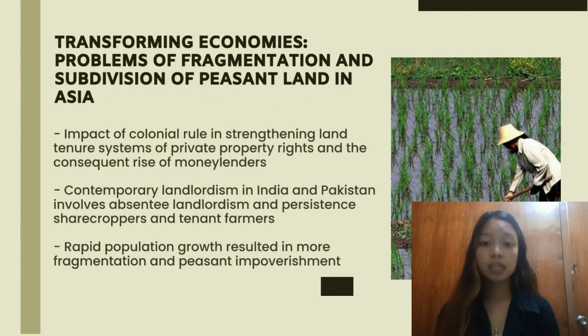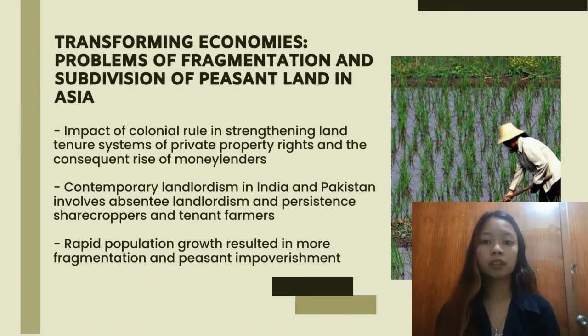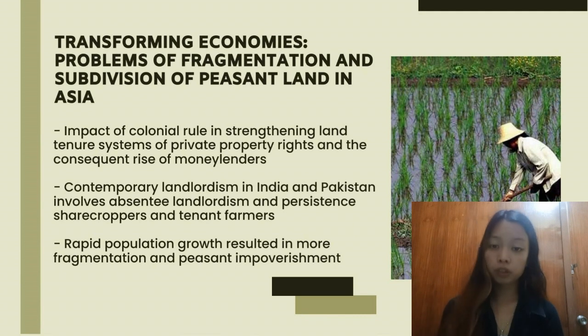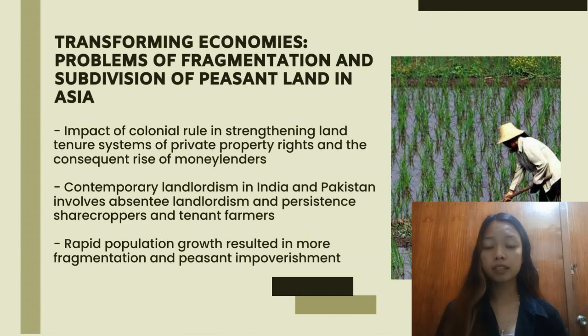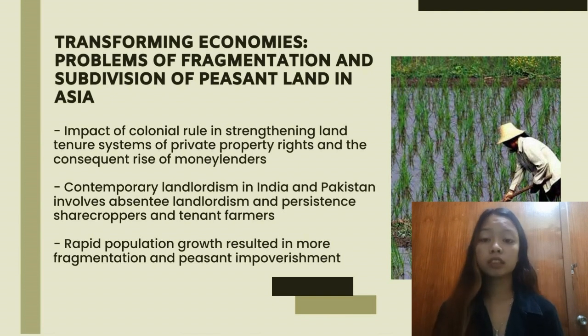Transforming economies: problems of fragmentation and subdivision of peasant land in Asia, impact of colonial rule in strengthening land tenure systems of private property rights, and the consequent rise of the moneylender. The traditional Asian agrarian structure before European colonization was organized around the village.